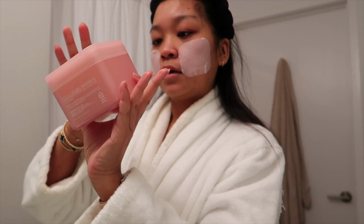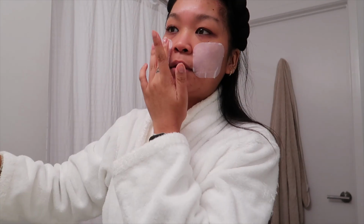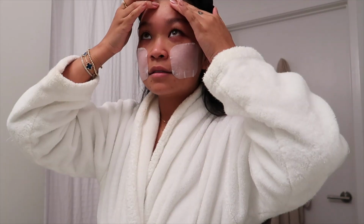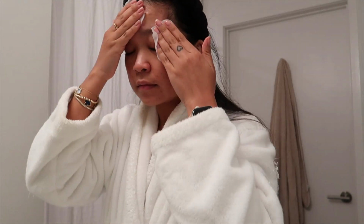My camera died, but I just put on my toner pads, the collagen ampoule. I'm always really skeptical with anything that says collagen stuff because they say that collagen cannot be absorbed into your skin, that there are certain ways that it actually doesn't work. I forget what the science behind it is. I always think that's really interesting. I'm just too lazy to gua sha right now, so I'm not going to.